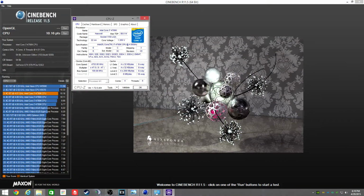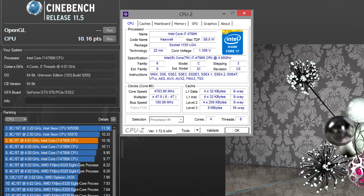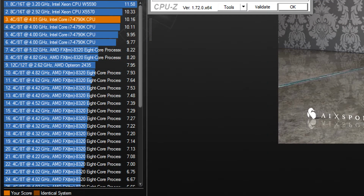Okay, performance is still pretty damn good. I'm getting around 10.1 points on it. Of course, this really depends on what you have running in Windows in the background. If you have a lot of programs and tasks in the background, your points will go down. Pairing this processor with the motherboard and the RAM at 2133, I'm able to achieve 10.1 points, because AMD was only able to achieve maybe 7.48. So that was okay.